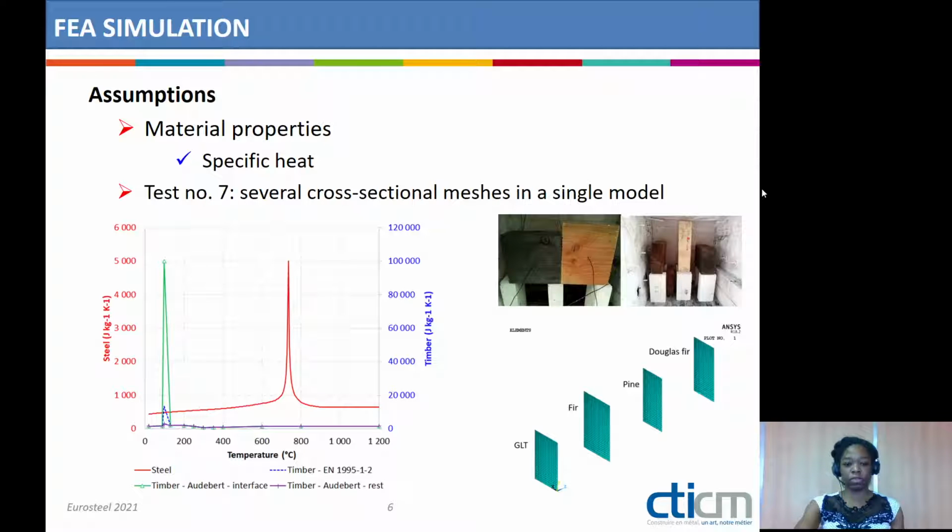Regarding test number 7, which was conducted only on timber blocks, we modeled in a single analysis different cross-sections of timber: glue laminated, fir, pine, and Douglas fir.